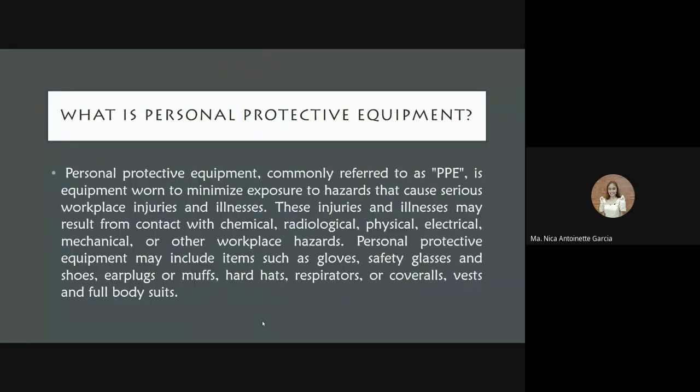So, what is personal protective equipment? Personal protective equipment, commonly referred to as PPE, is equipment worn to minimize exposure to hazards that cause serious workplace injuries and illnesses. These injuries and illnesses may result from contact with chemical, radiological, physical, electrical, mechanical, or other workplace hazards. PPE may include items such as gloves, safety glasses, shoes, earplugs or muffs, hard hats, respirators, coveralls, vests, and full body suits.